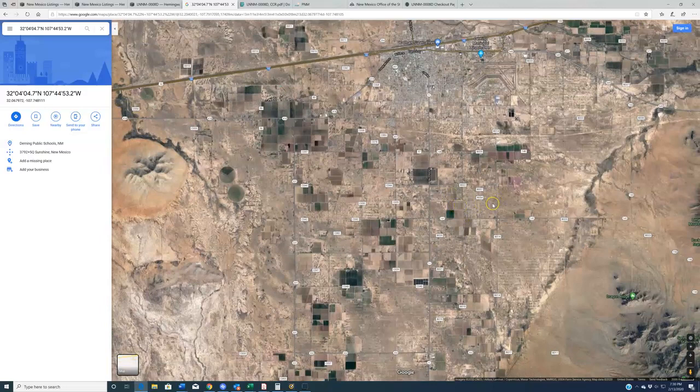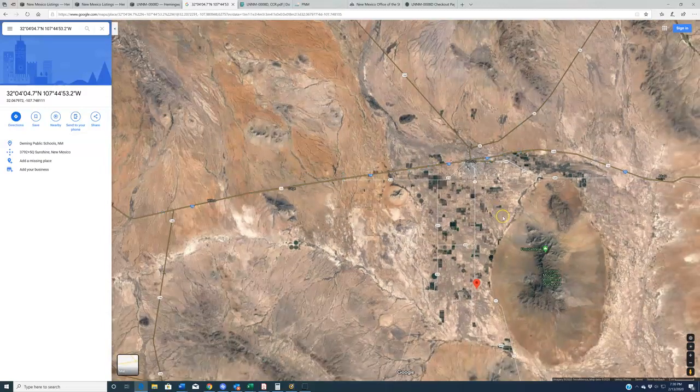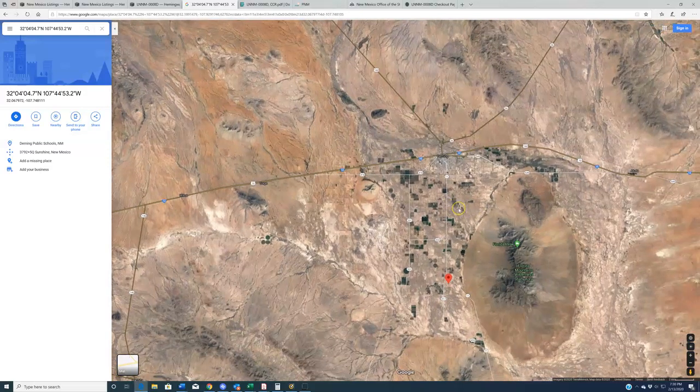There's no utilities. The roads are poorly maintained. There's nobody living out there, and so on and so forth. And property values decrease rapidly the further you get from that concentration. That is not the case in Deming. That is not the case in the subdivision.